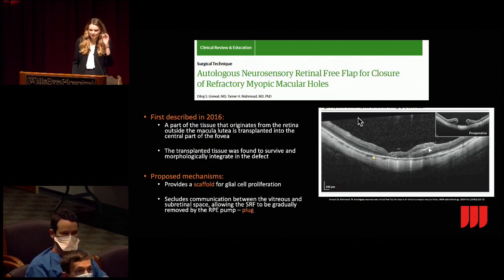And the autologous retinal transplantation, just skipping to the meat, was first described in 2016 for the closure of refractory large myopic macular holes in a patient who already had an ILM flap, and the autologous ILM was not able to be harvested due to anatomy, like staphylomas and poor ILM staining outside of the macula. And that patient also had prior cataract extraction, so the posterior capsule was not available for graft as well.